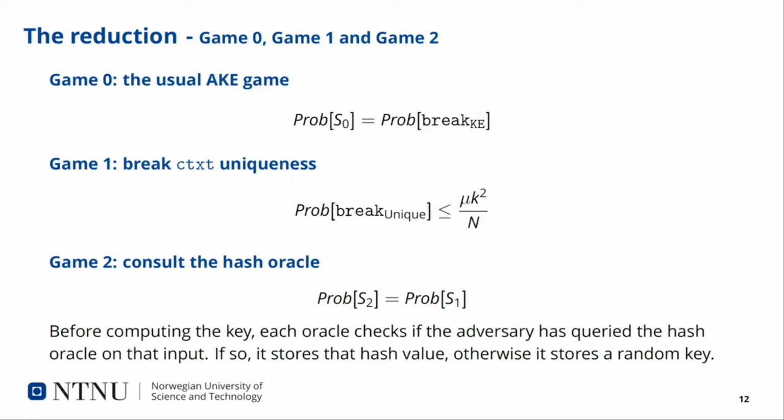In Game 2, we change how each oracle computes the session key. So before computing a key, the oracle checks if the adversary has queried the hash oracle, which is the key derivation function, on that input. If so, it stores that hash value, and otherwise it stores a random key. And we can see that this is where the problems start if we try to carry our proof from the random oracle model to the quantum random oracle model, because the input we are looking for might be hidden in superposition by the adversary. So we believe that with a careful use of the quantum random oracle, this shouldn't be a problem and the security proof should carry on, but we leave this for further research.